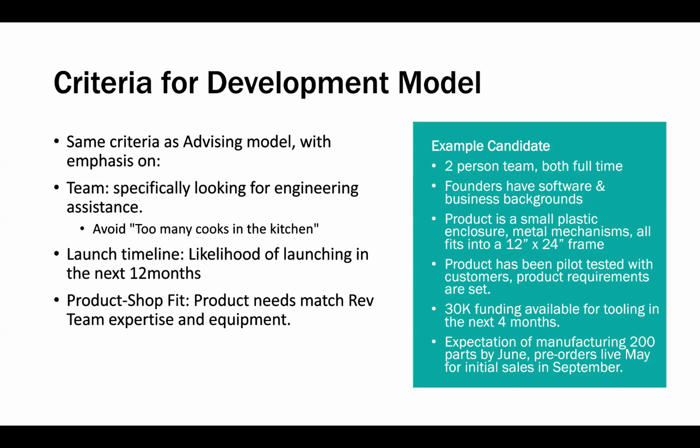So the example here is $30K. That's reasonable for most products. And for this example product of a small plastic enclosure, $30K would get you pretty far. Your expectation is that you are going to be working at a timeline to launch in volumes throughout the course of the program. So maybe you are looking to have 200 sample parts by June.